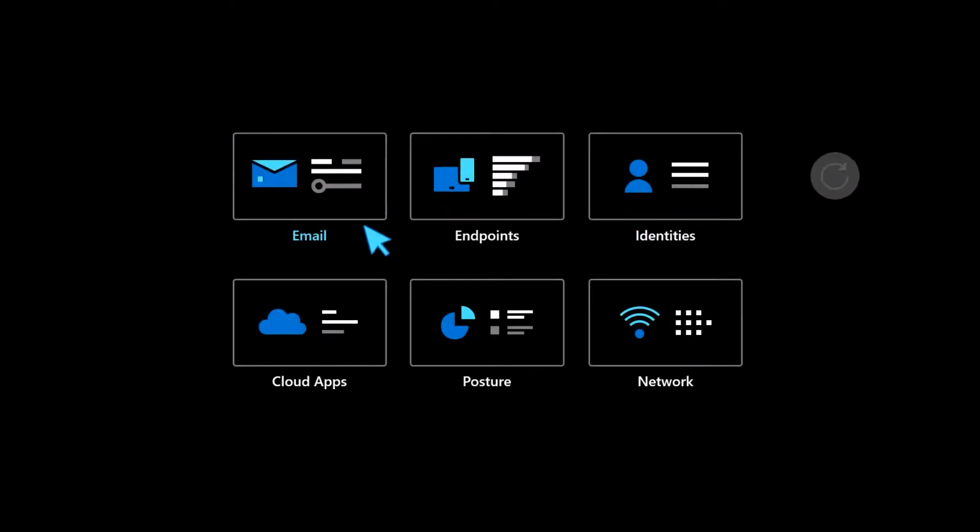And if that wasn't cool enough already, check it out. We recognize that having multiple portals for multiple silos of threat protection is tricky, and so today we are announcing the next step in our journey of integrated and comprehensive XDR.